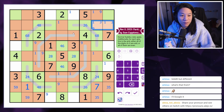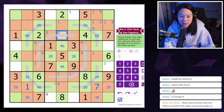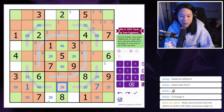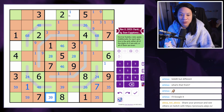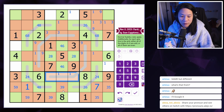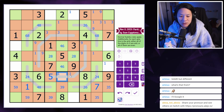Okay, so pointing pair of 3's. So, got my 1, 3, 9 triple. 3's. Oh, this is 3 and 9. Brilliant. So the 3 and the 9 are locked, can only be in these two cells because of that. So brilliant. We just worked out this is an odd number. And this is a triple of 1, 5 and 7. So that must be a 5 because I've got 1 and 7 already, which means these are 1s and 7s.